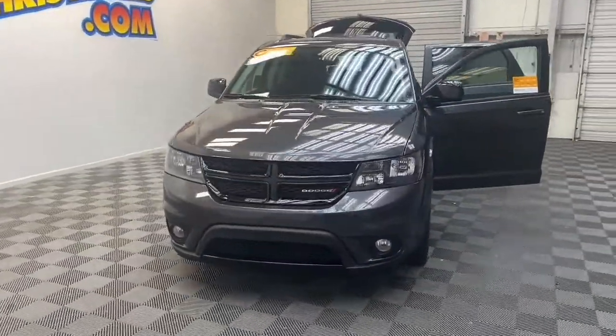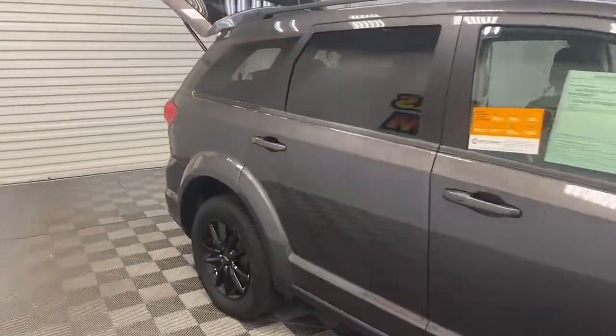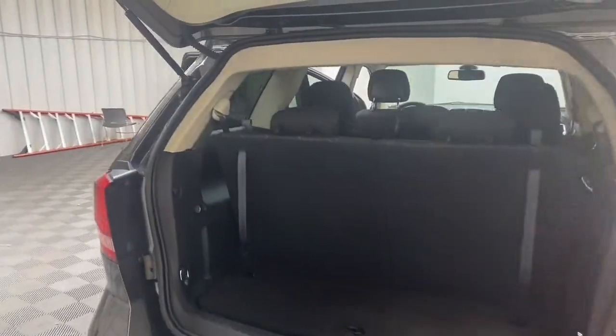Just arrived here at Myers Automall. We have this 2019 Dodge Journey SE that is Chrysler factory certified. Buying a Chrysler certified pre-owned vehicle means that you know your investment will be taken care of for years to come.